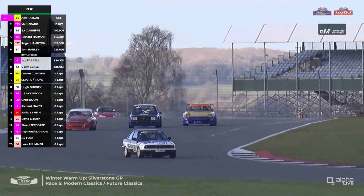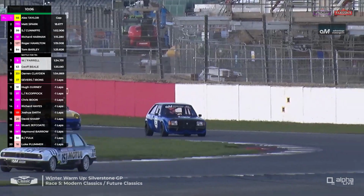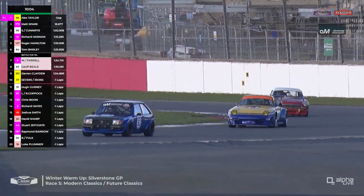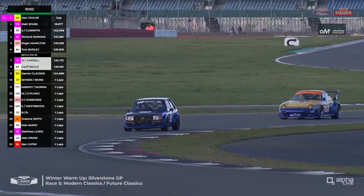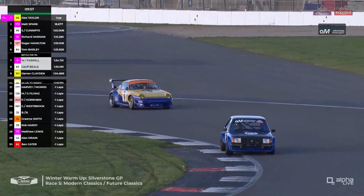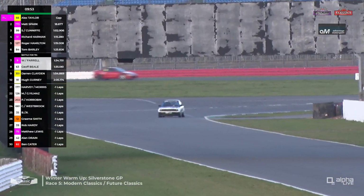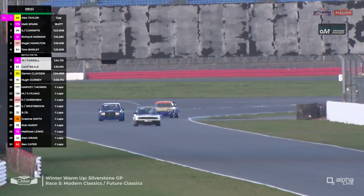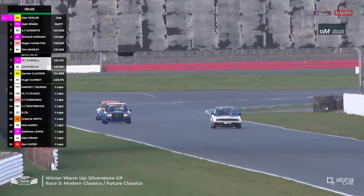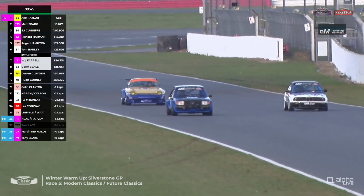And again there, David Whelan had a good exit from Copse Corner, wanted to take that place back away from Jeff Beale, but on this occasion Jeff had the place covered. But now can he remain in this place for the next 10 minutes? It's going to be hard, but now that he's ahead, he might be able to defend a little bit harder compared to what David Whelan was doing. Yeah, in a straight line, the Porsche should be able to outgun that Talbot Sunbeam Lotus, despite the fact that it's still pumping out some serious power from its twin-cam engine.